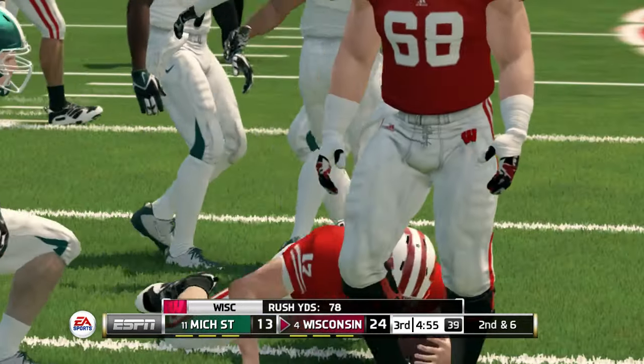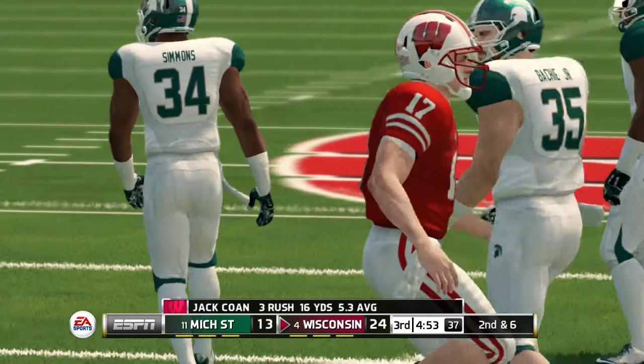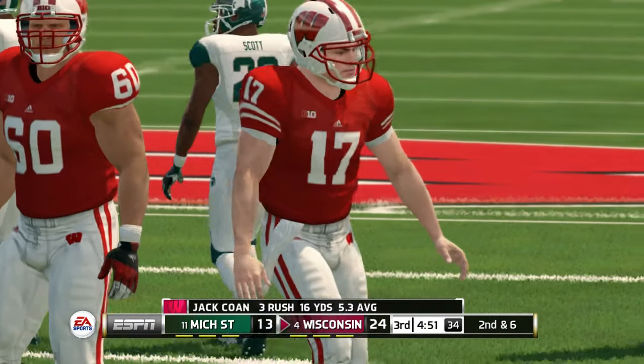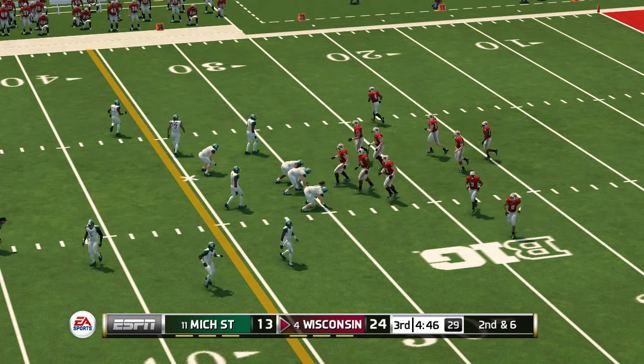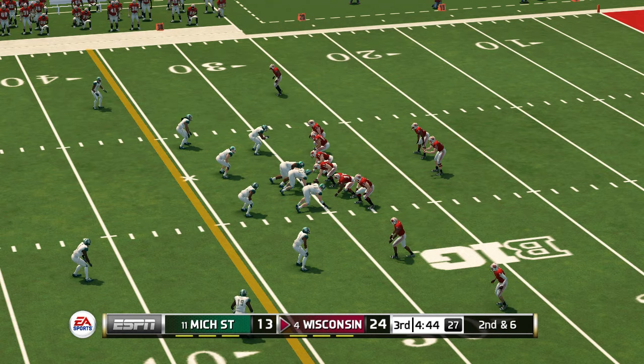After a decent run up the gut. Call it a gain of 4 yards. That makes it second and 6. Second down and 6. Ball on their own 29. Third down.